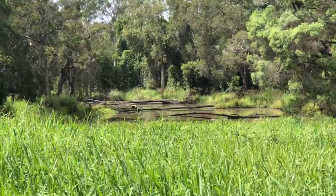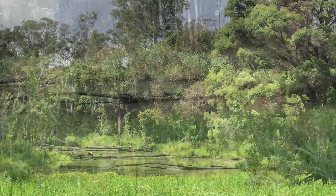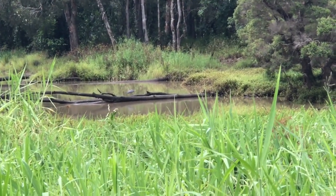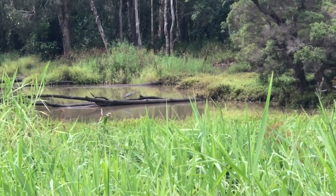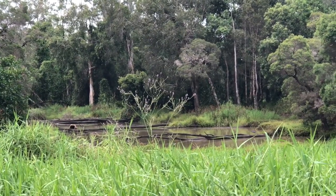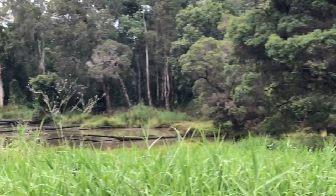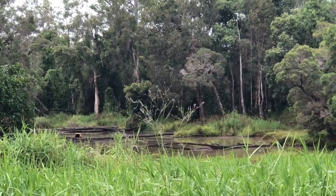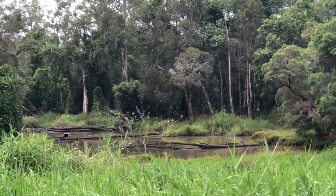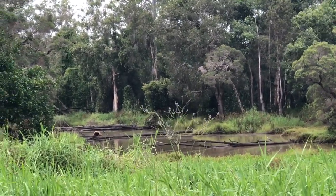And strangely, you can see a lot of trees that have either been deliberately placed there, almost like little bridges, or they've just fallen down, but they seem quite uniform. And it looks like there's some rubbish in there, maybe a wheelie bin or something like that. But there's no houses here. There's no walking tracks. There's nothing really. This is a very quiet and out of the way part of Scrubby Creek.